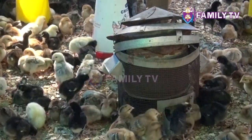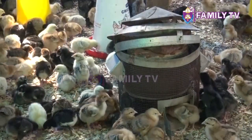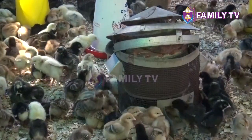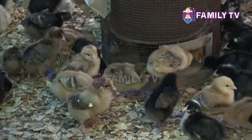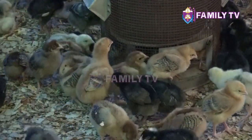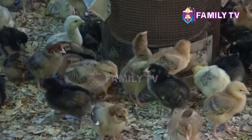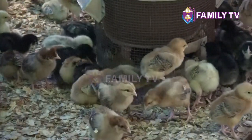Now, the brooder. A brooder is basically a special place where we keep the chicks. With the warmth in the brooder and lights, we provide them for the first month.